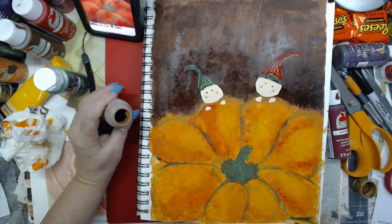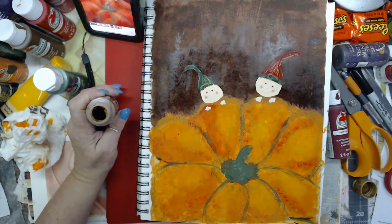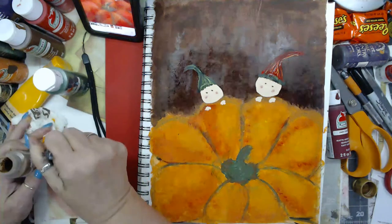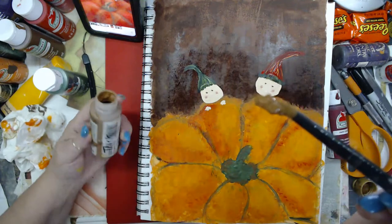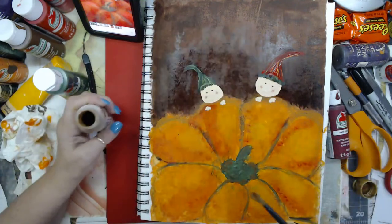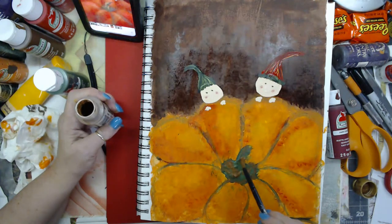And I can use this on top of my stem if I want to add some more brown to it, which might be a good idea. It's real, real thick. I wrote thick on it earlier. So I'm going to put this on my stem.